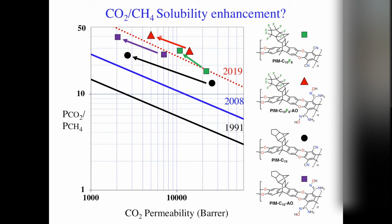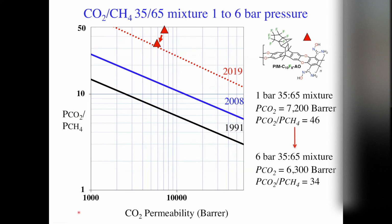So we're actually getting quite nicely above the 2019 upper bound for this amidoxime modified material, and we want those amidoxime modifications in there to give the hydrogen bonding, to maybe give a bit more resistance towards plasticization. But we're getting CO2 methane selectivities of 40 for many thousand barrer of permeability.